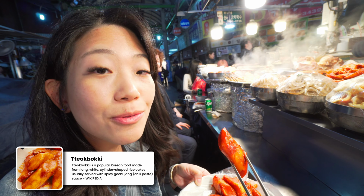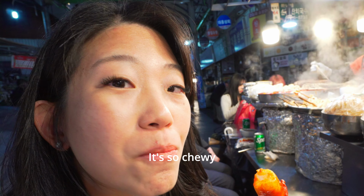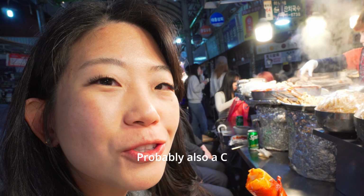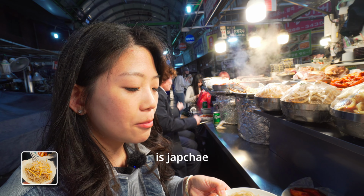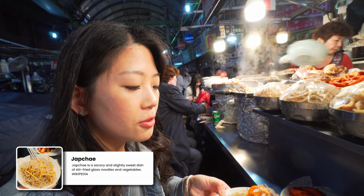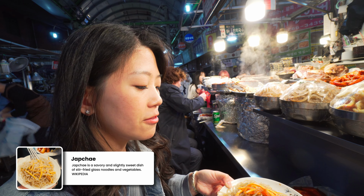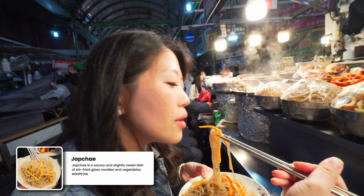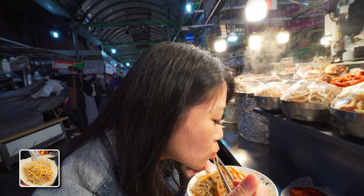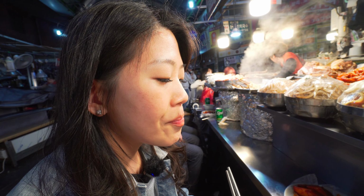Tteokbokki is, I think, just sticky rice cakes, and this one's spicy. It's so chewy and spicy. Probably also a C, maybe a D for me actually. Next up is japchae, which is just the Korean glass noodles. And I think usually there's a fair bit of sesame oil and sesame flavour in there. I like the texture. And this one's a bit peppery too.